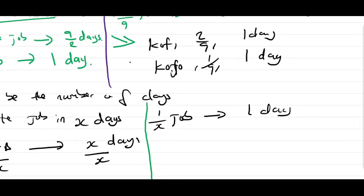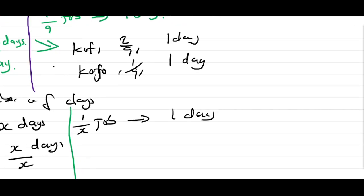Now we have obtained a relation as follows: that if Kofi working in 1 day can complete 2/9 of the job, and Kojo completes 1/9 of the job, if they work together in a single day, Kofi will pull his effort because they are not one and the same person. He will be doing his own part. His working would not affect that of Kojo if we assume they will not interact with each other, or stumble upon each other. His portion will be different from what Kojo cleared if they are clearing a field.